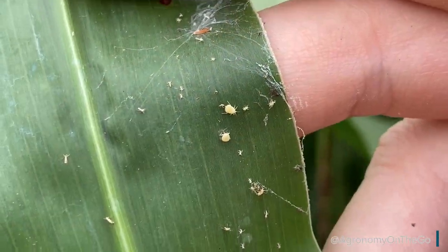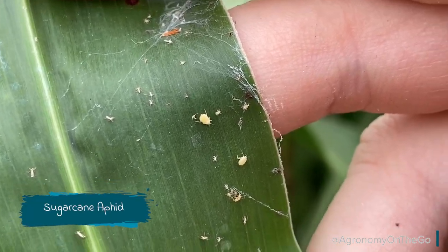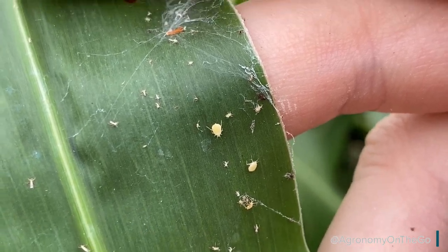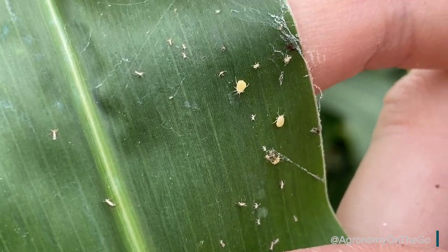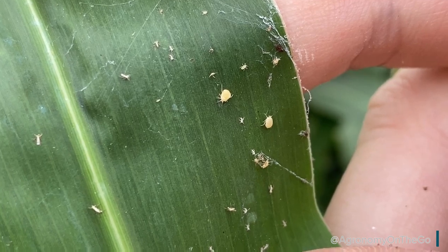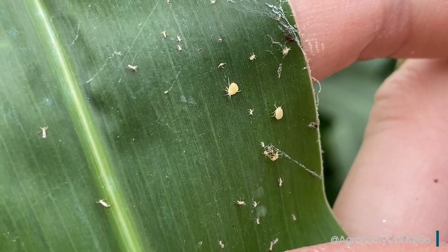These are the base building blocks of this food chain that we have here in the sorghum field. These aphids can explode in population. They will get up to hundreds, if not thousands, of them on each leaf, and they can just really be a problem on our crops, our sorghum crops.